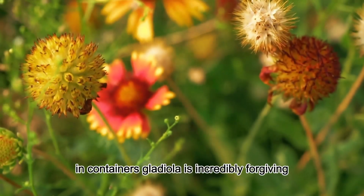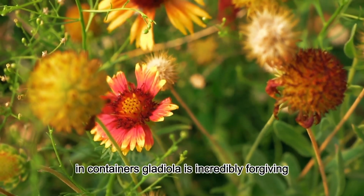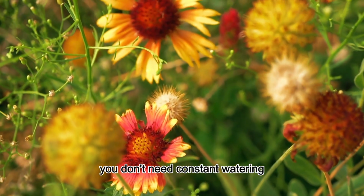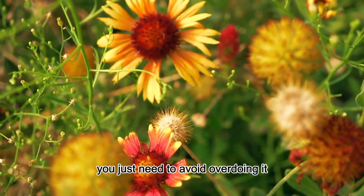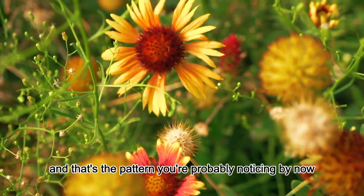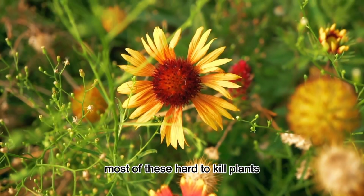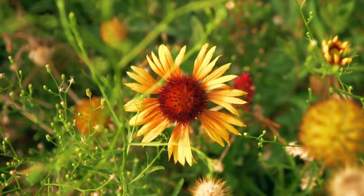In containers, Gaillardia is incredibly forgiving. You don't need perfect soil. You don't need constant watering. You just need to avoid overdoing it. And that's the pattern you're probably noticing by now. Most of these hard-to-kill plants actually prefer less attention, not more.